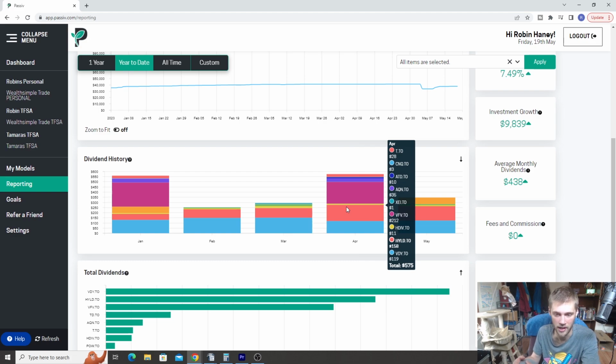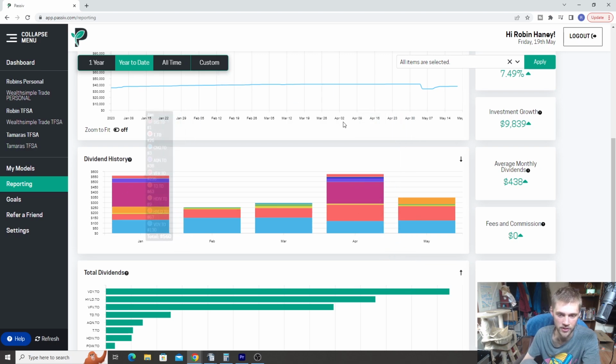So last month we actually had a pretty big month. We're basically shy of $600, more or less the same. And our big dividend payers are VDY, the red one's going to be HYLD, and then the purple one's going to be VFE. So obviously every quarter we can see the big jump up here.